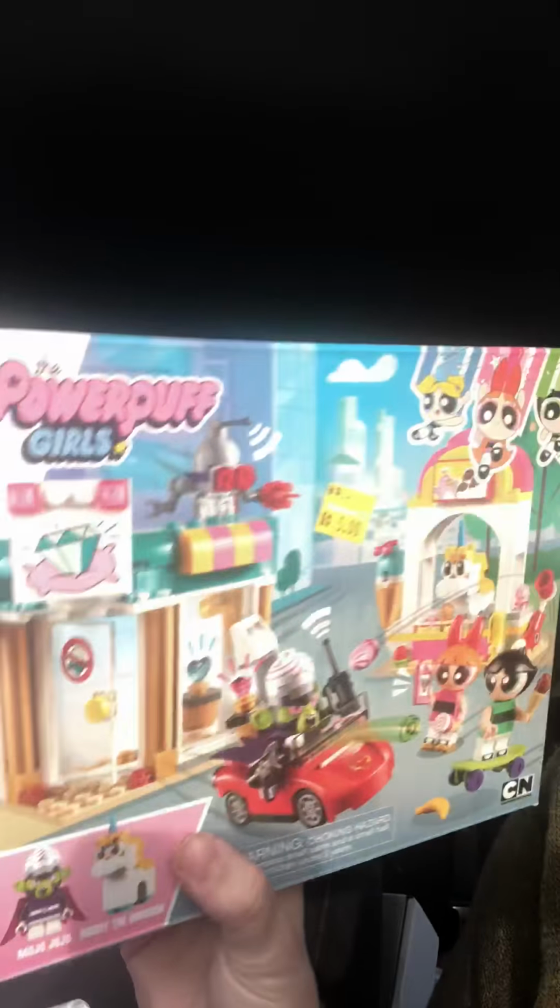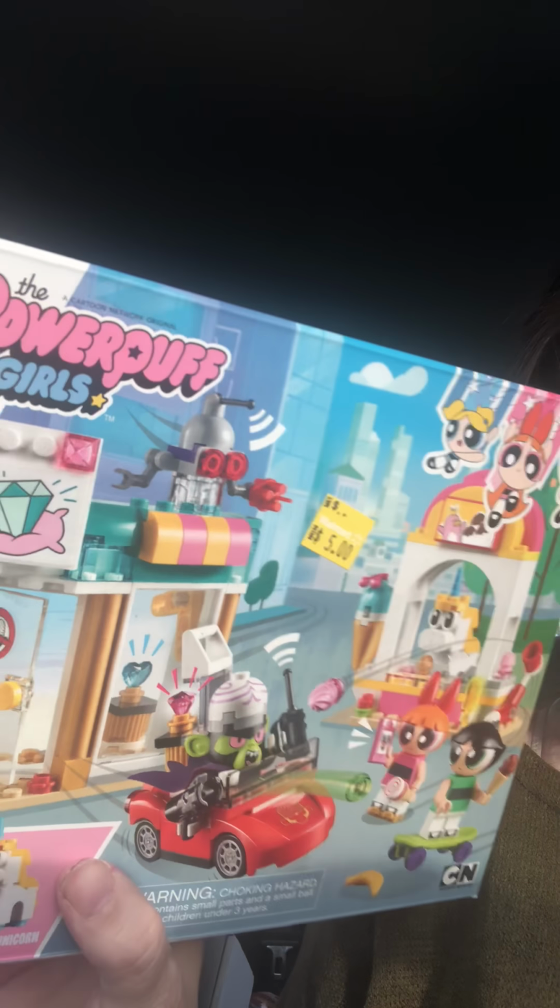Okay guys, I'm doing my first ever haul, and it's a baby haul. Not a baby, I'm not hauling babies, but so I went into Walmart. I found these. Can you see that? Girl Legos, and they're $5, and it has 228 pieces. Isn't that awesome?